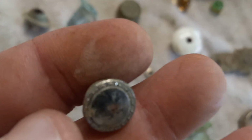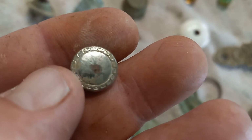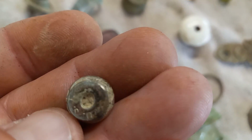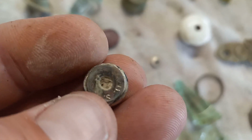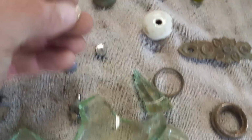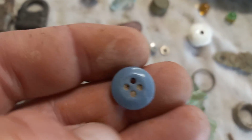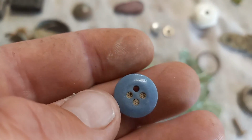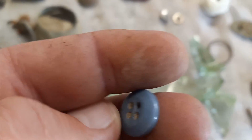There we go. So a little snap button, and it has words on there. Not sure the age of that. Another little snap piece. It has words. This is like our typical little ceramic four-hole buttons that we get, but this one's blue. They're usually all white, so I thought that was pretty cool that we got a blue one.